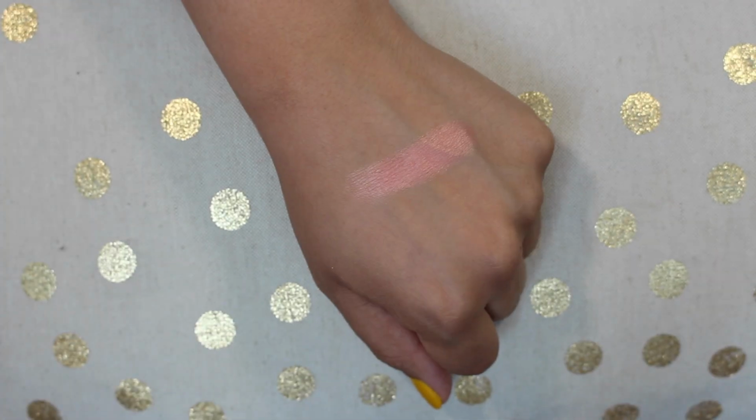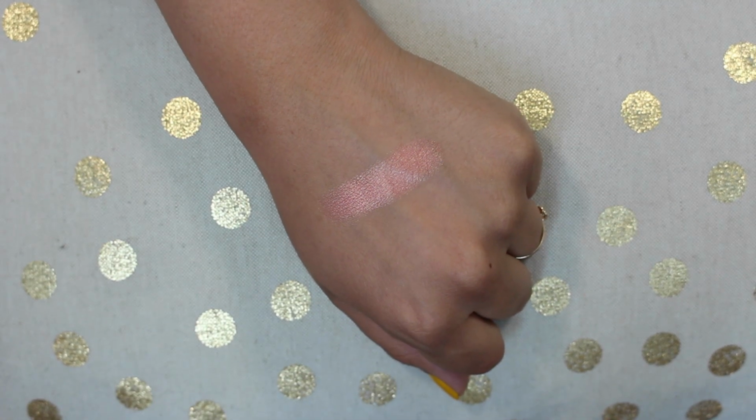The first shade is a blush. This is in Rosé Spritz. I think that this is gorgeous. Gotta give a shout out to NARS Orgasm, of course, looks very similar. But I like this one a little bit better. It's a gorgeous peach with some gold running through it. It has absolutely no chunk in there, just a really great golden glow.